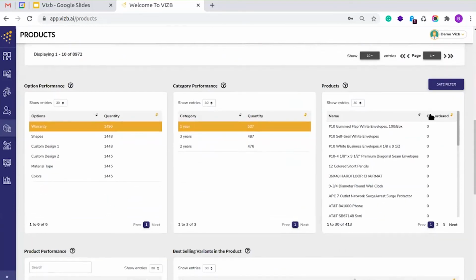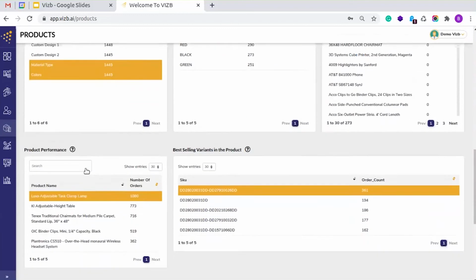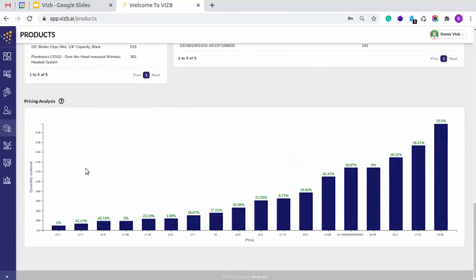And then we have option performance or variant analytics. We know that each product comes with different options or different variants. Here you can find out which particular option or variant customers are most interested in buying. So you can find out which color they're buying or which kind of material type they're buying the most. And this will help you to optimize your purchase order. And at the bottom, we have pricing analysis.